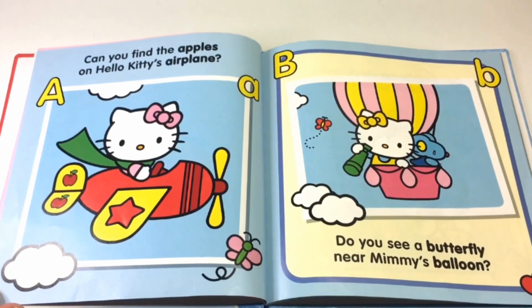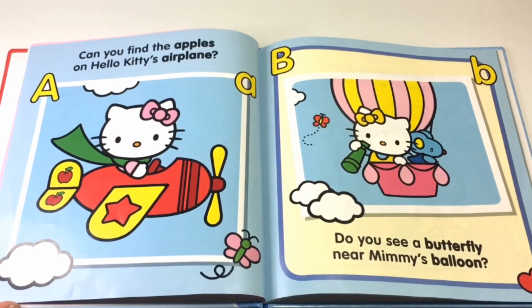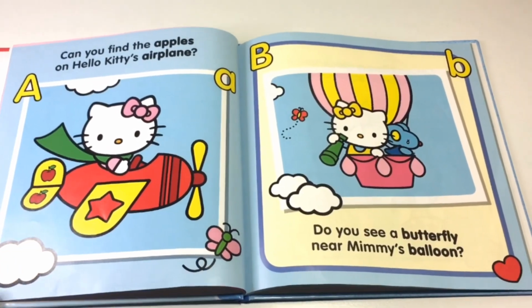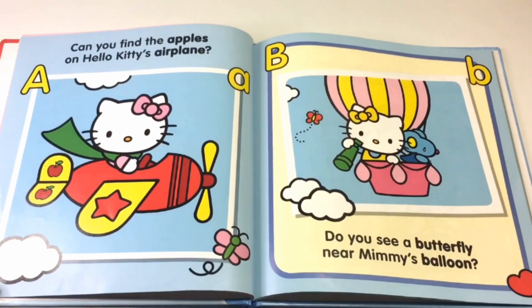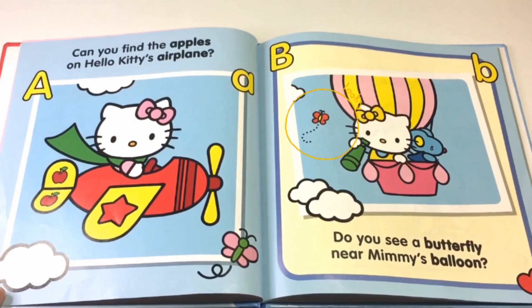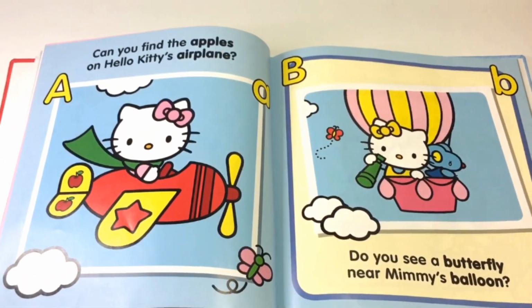Can you find the apples on Hello Kitty's airplane? Apples. There it is. B. Do you see a butterfly near Mimi's balloon? Butterfly. There it is. Good job.